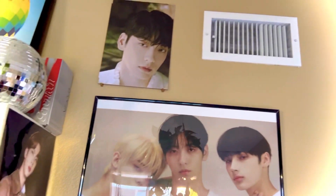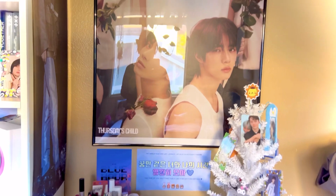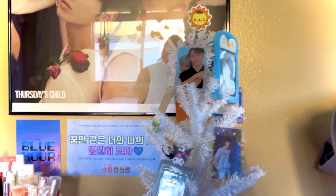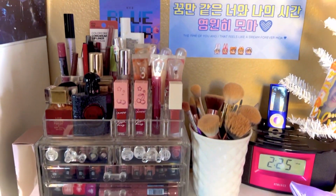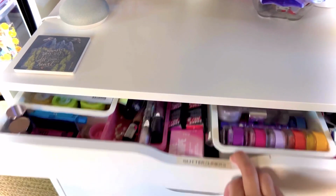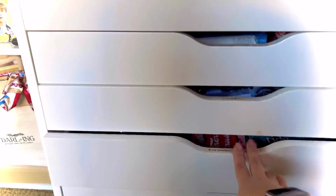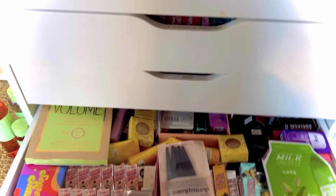Moving over slightly, we have Subin. Then we have this framed TXT Thursday's Child poster. I'm obsessed with it. Down here, we have my Seungwon tree. We have a banner from the concert. And then some makeup. This is a drawer with my makeup collection. It's a lot because I get a lot of PR. If you guys want a makeup collection video, let me know. I also have just a bunch of bins in my closet. It's kind of overwhelming, but yeah, that's what it's like.